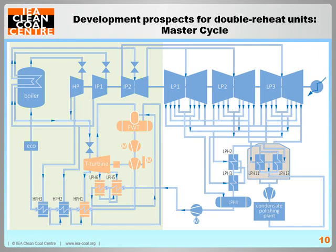The plant engineers at Dong Energy, who designed the double reheat units in Denmark, have devised and patented the master cycle. The master cycle modifies the steam cycle by adding a small turbine module separate to the main turbine, which can replace a boiler feed pump and reduces the size and amount of high temperature components. This process flow diagram shows the master cycle where the components in the green box are altered from a conventional double reheat cycle. Compared to a conventional double reheat cycle, the master cycle increases electrical efficiency by 0.5 percentage points and reduces capital costs.